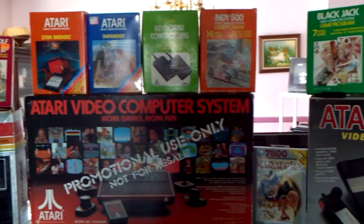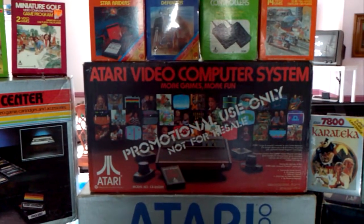There's the original Atari cartridges and peripherals, the original Atari 2600 in the box.